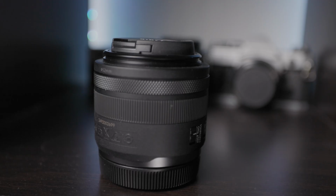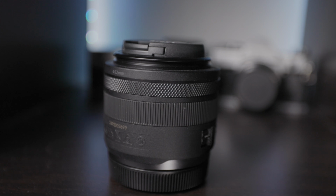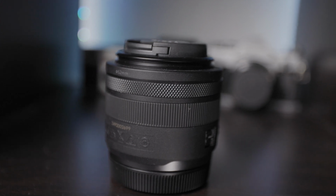Alright guys, welcome back. So like I said, we're going to be talking about one of my favorite focal lengths that you can get no matter what system you're in, and why I think this is one of the best bang for bucks that you should get if you are getting a Canon R series, any kind of R series camera. The 35mm f1.8 macro lens. This is a beast of a lens.